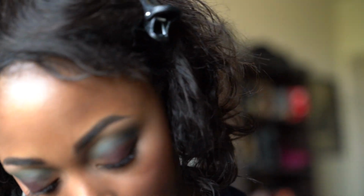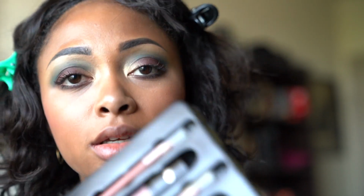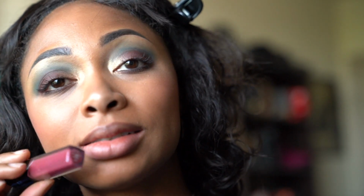Alright, let's move on. I am going to use for lips. I like all of these colors. Let me just show y'all what it looks like. It's just so many options. I love them. Look. Oh, they're all beautiful. We're going dramatic, so guys, I don't know what to do. Oh, that would be beautiful.